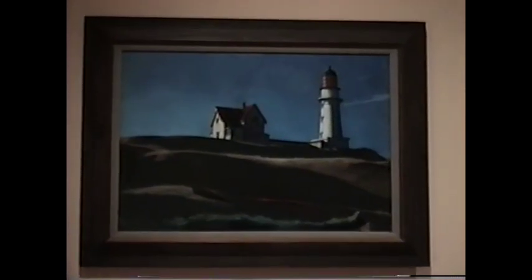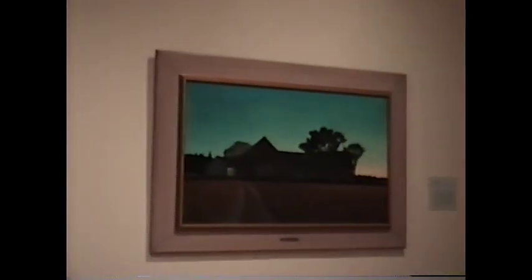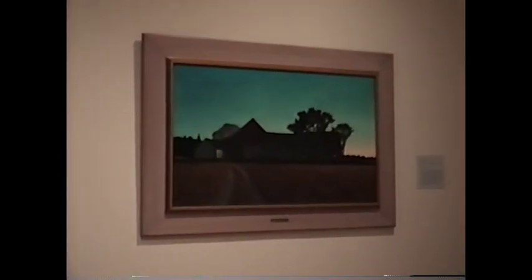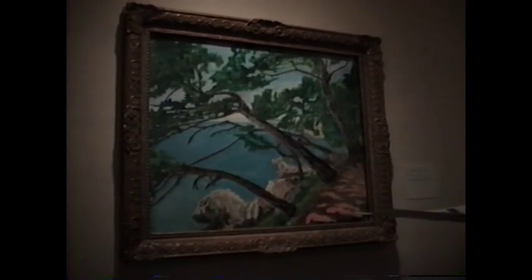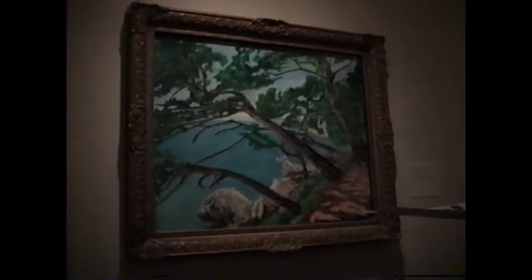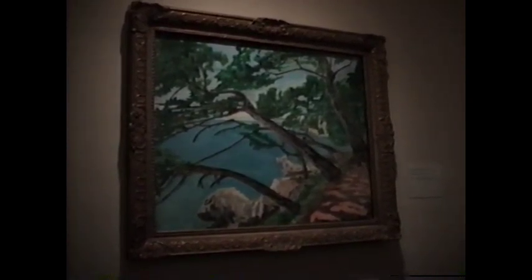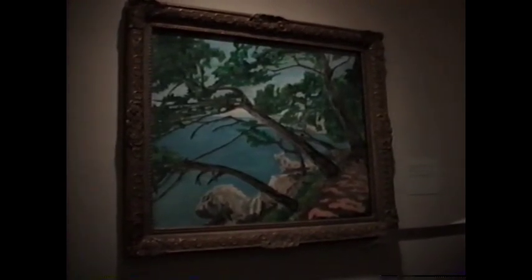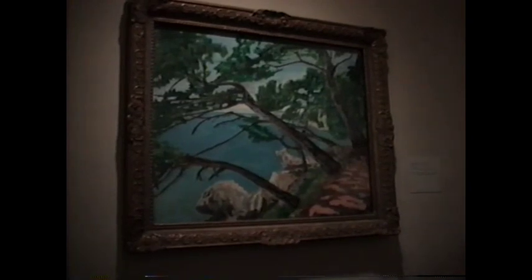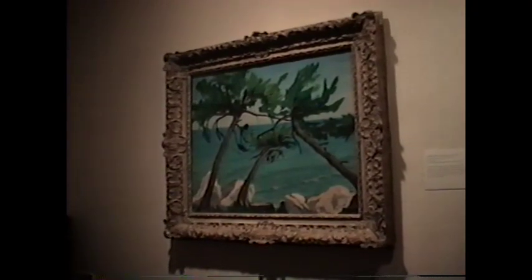Edward Hopper and N.C. Wyeth, Andrew Wyeth's father. Sea and Pine Trees. The painter is Sir Winston Churchill, and he presented this painting to Mrs. Reeves' mother, Mrs. Blanche Russell, as a gift. What year? About 1955. This is also a Churchill, and that's a Churchill.